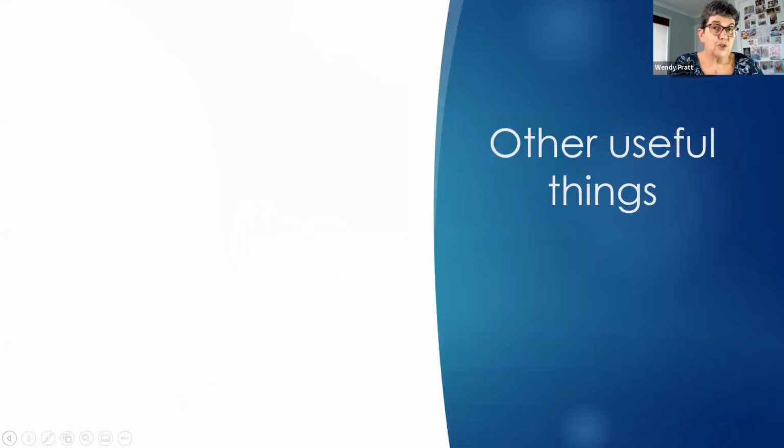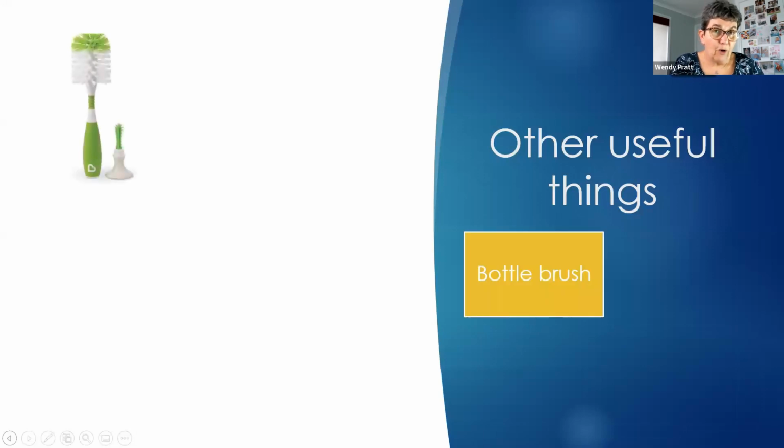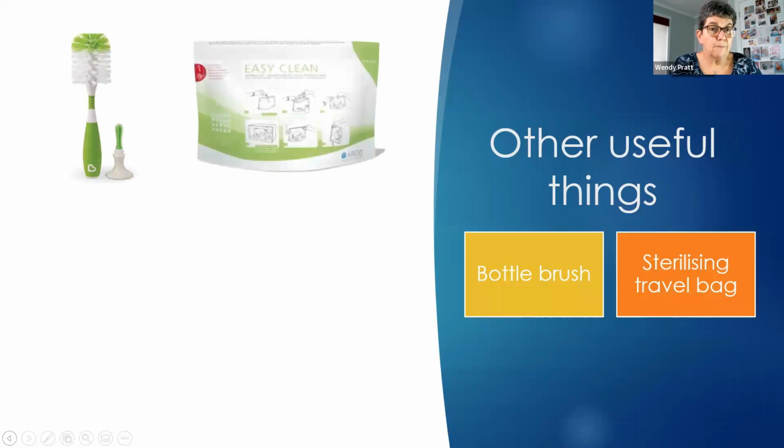Some of the other useful things to have if you are using dummies or bottles is to make sure that you've got a way of cleaning them. In other words, you're going to need a bottle brush to be able to brush a bottle out on the inside with warm soapy water, so you take the milk residue out. You're also going to need something to sterilize them.